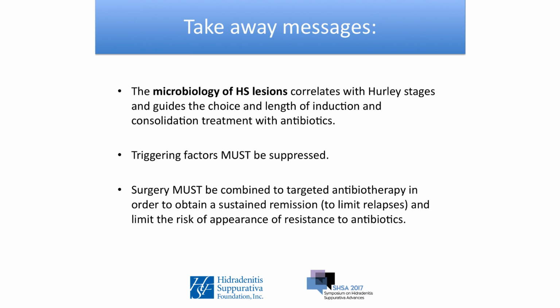And these are the takeaway messages. Microbiology of HS lesions, as you see, correlates with Hurley stages and guides the choice and length of induction and consolidation treatment with antibiotics. Triggering factors must be suppressed, and surgery must be combined to targeted antibiotherapy in order to limit resistance.